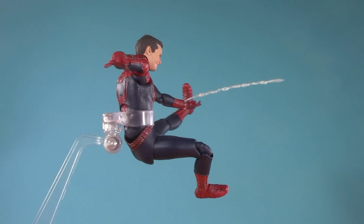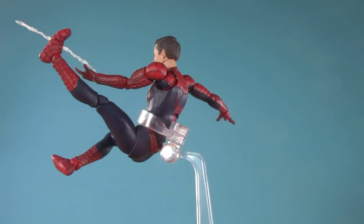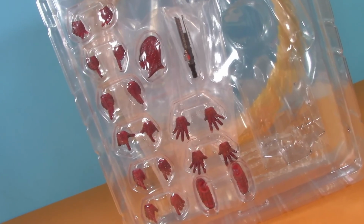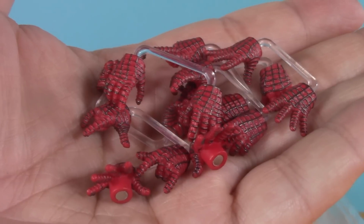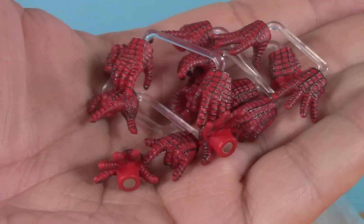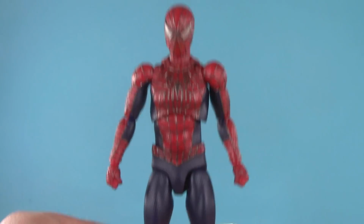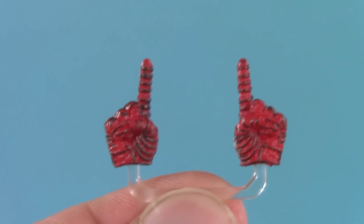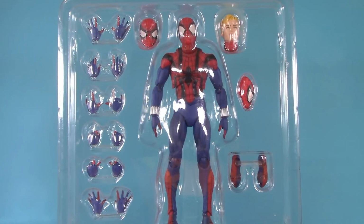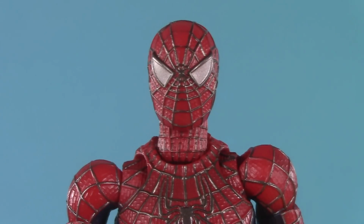Moving on to Playability, and hands down, this is the best part of a MAFEX figure. And oh boy, are we in for a treat. In addition to the fists Tobey comes preloaded with, in true Spider fashion, he has 8 pairs of alternate hands. 8! In total, that means this Spider-Man has 18 hands. For those counting at home, kids, that's this many minus this many.